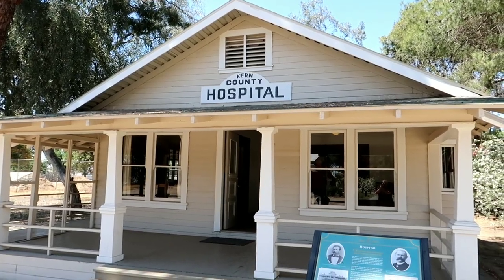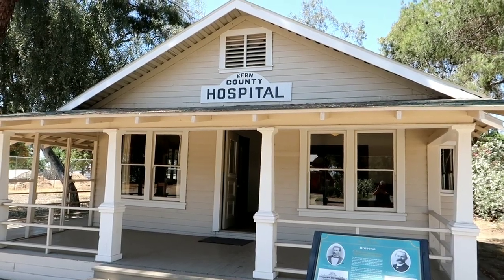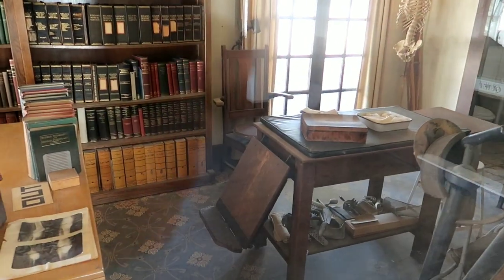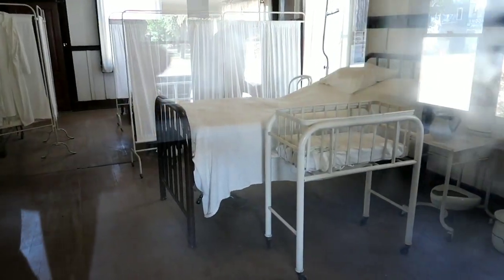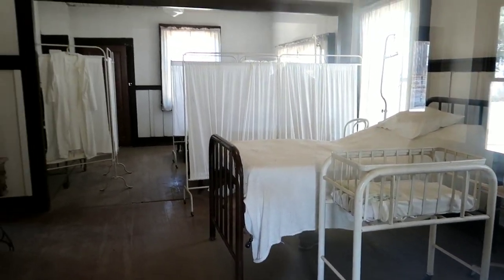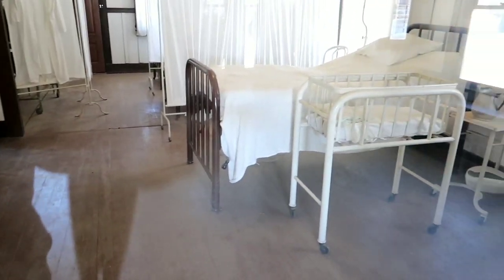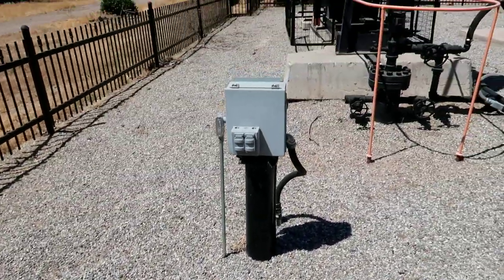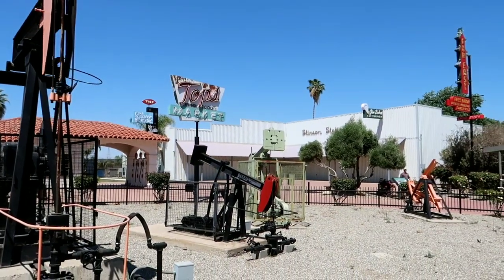Take a look at this. This is the first county hospital in Bakersfield. Opened its doors in January of 1875. Oh, cool. That button just made all these oil pumps start.